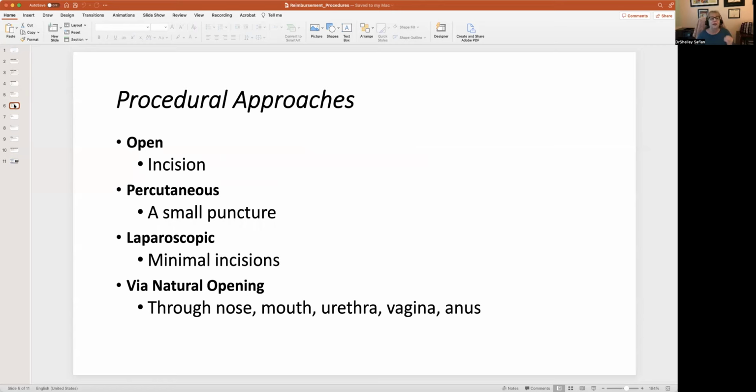So yes, all of this intimate knowledge is important. Now, procedural approaches. These are important both with CPT, outpatient and physician services, as well as ICD-10-PCS, which are procedure services provided to inpatients in the hospital. You need to understand the approaches. And what this means is doctor outside of the patient's body, problem inside the patient's body. How does the doctor get there to fix it, to take a biopsy, to figure out what's going on?